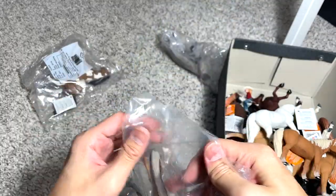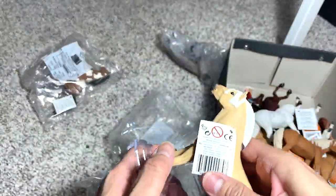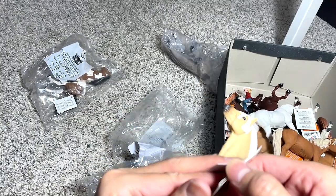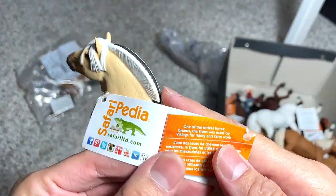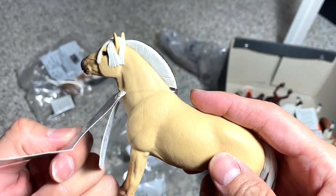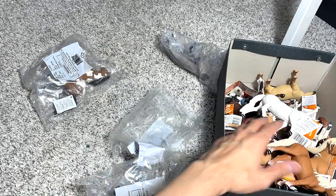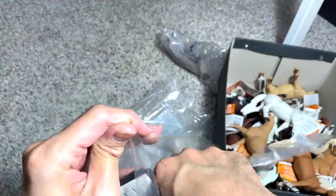A huge one right here. Wow, really beautiful one, I must say. What is this? A fjord. Really nice name, short and sweet. One of the older horse breeds, the fjord was used by Vikings for riding and farm work. Wow, the mane looks really cool. It seems like the majority of the horses are pretty tame and gentle from what we have read so far.